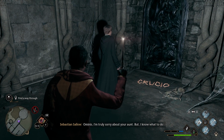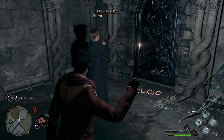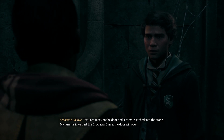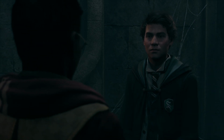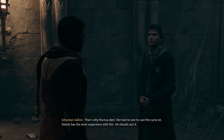But I know what to do. It's going to be difficult. No. We have to cast Crucio on somebody. You said you know what to do. Tortured faces on the door, and Crucio is etched into the stone. My guess is if we cast the Cruciatus curse, the door will open. That's why Noctua died. She had no one to cast the curse on.